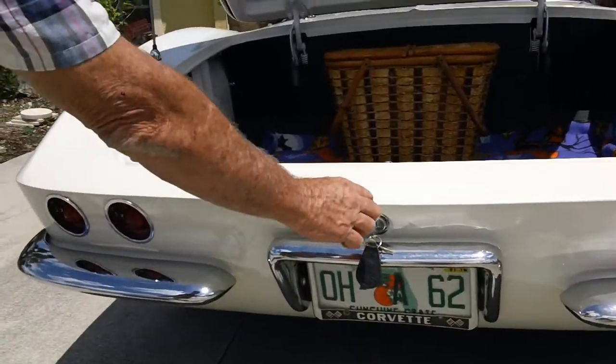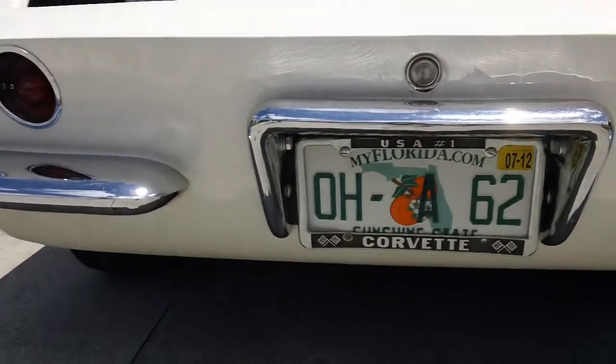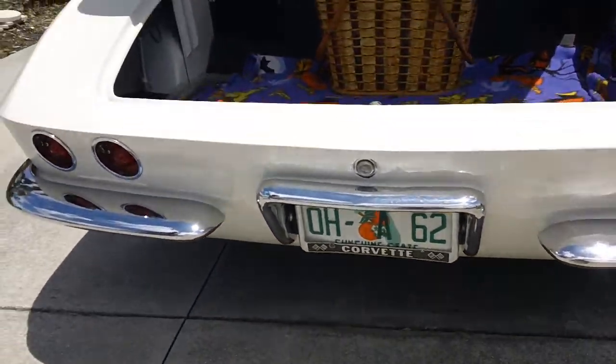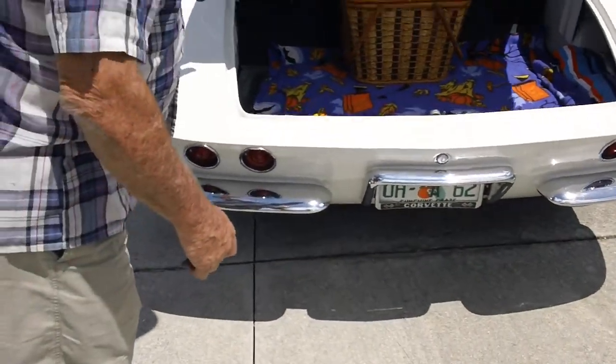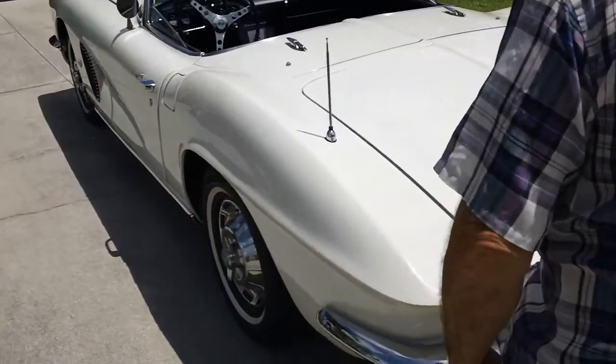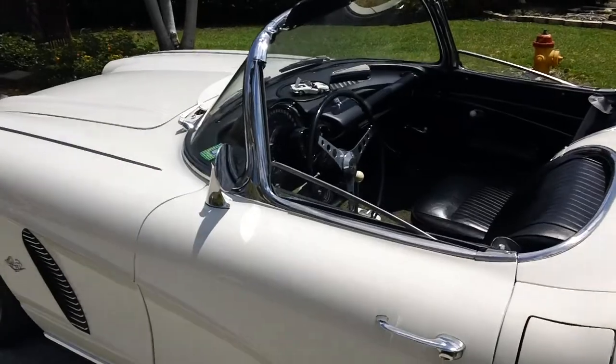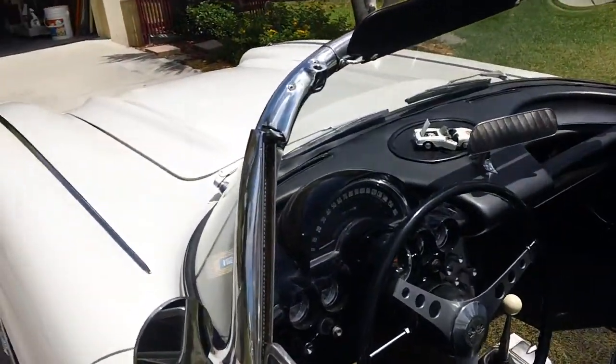Oh, yeah. A 62. My buddy Leo did a nice job, Leo. What's here? Allie's model. Yep. The interior.